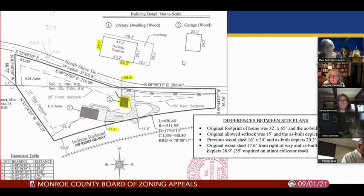I'd like to know why things were not built as what was already approved by the BZA, and why you deviated from the plans?